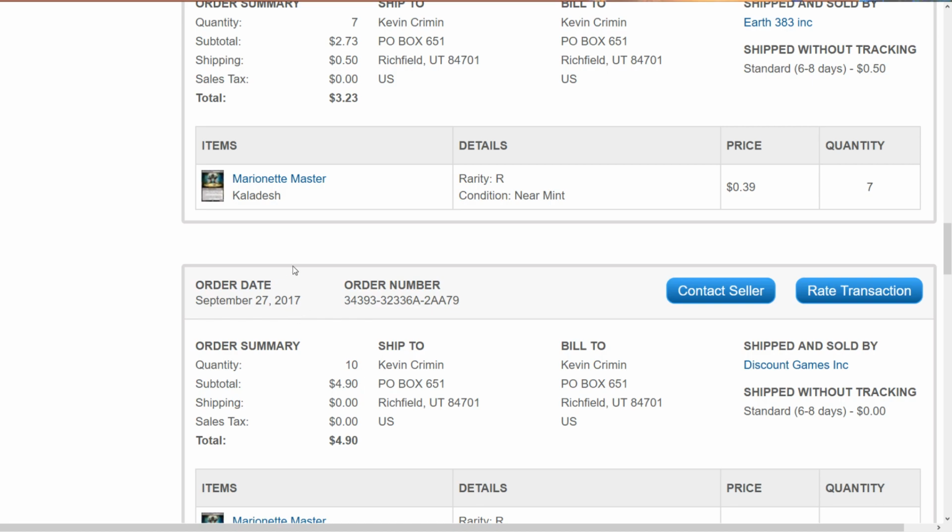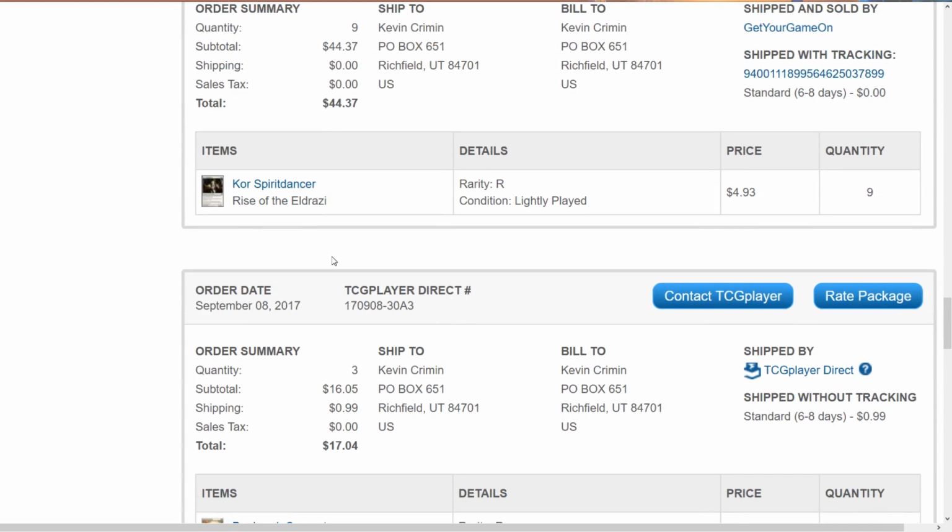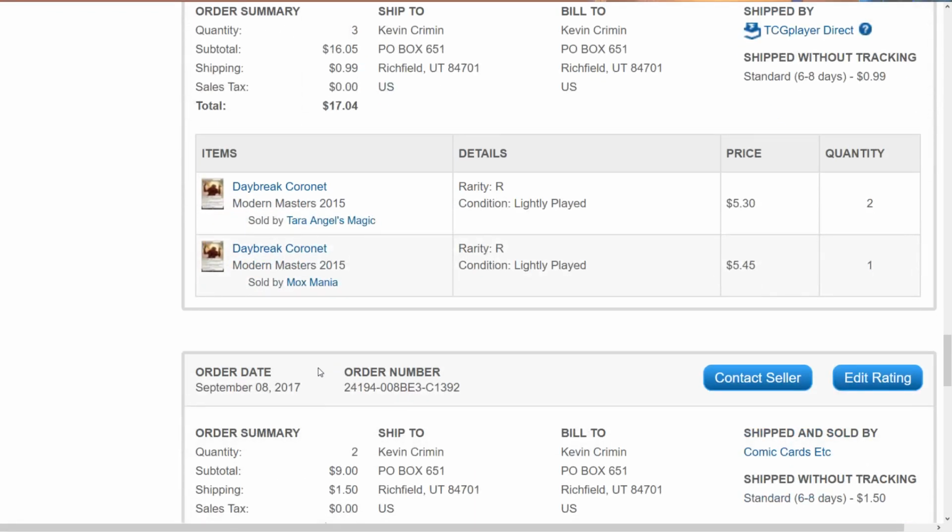There's tons of ways that Marionette Master is just being abused at the minute. I bought into Core Spirit Dancers and Daybreak Cornets in anticipation of Iconic Masters reprinting the land. Why can't I think of the land? The green-white land that you can sac to draw a card, because I think that Bogos is going to be a very budget deck once that comes out, so you might as well pick up these pieces.